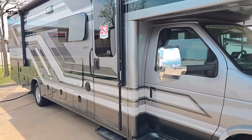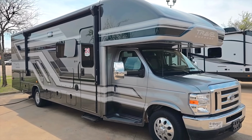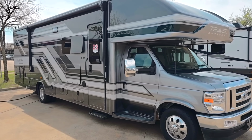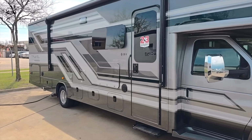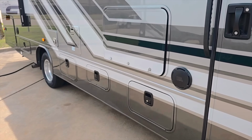So I would love to be able to travel with other people, take my mom in something like this, take Megan, take my brother, other family members, maybe Megan's family, and just be able to throw them all in here and say, let's hit the road and go. That's so cool to me, and I really hope to be able to do that one day.